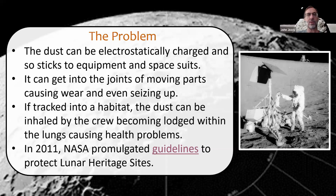NASA has recognized this early on, and they've put together some guidelines for protection of heritage sites. I encourage folks to take a look at this. It is pretty detailed about how to mitigate the problem, with recommendations for descent and landing of spacecraft, mobility on the surface with rovers, and contamination and physical contact. So there's all kinds of science behind it that NASA's been looking at. This is a good resource.